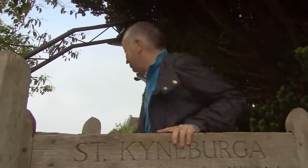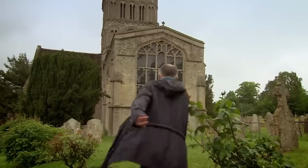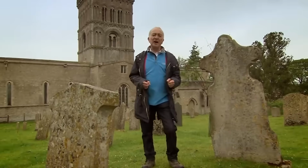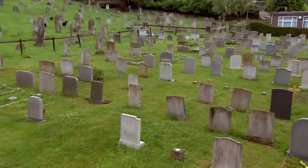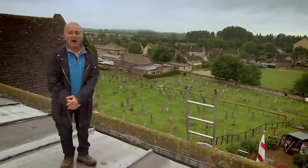This is the kissing gate of St Kyneburger's Church here in the village of Castor in Cambridgeshire. And it's one of the most beautiful medieval churches in England. And yet it's what's under this church's graveyard that's got our archaeologists very excited, because beneath my feet could be the remains of a mysterious Roman building. But it's not just one Roman building by itself.